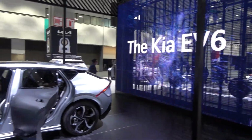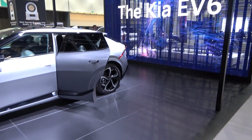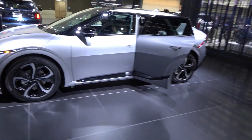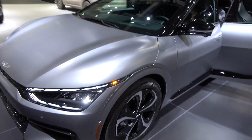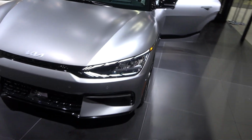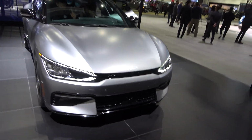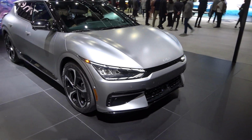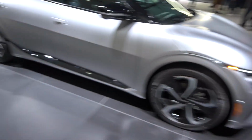So here's the Kia EV6 display. It's pretty busy, looks pretty popular. It's a very stylish car. I don't see a lot of the base information on it, the stats or anything else like that. But just based on my experience with the Kia Niro EV, I'm sure Kia is going to do a really good job with this car.